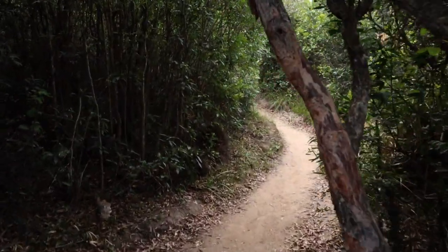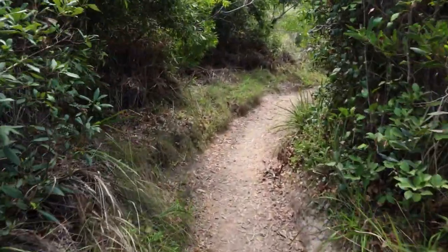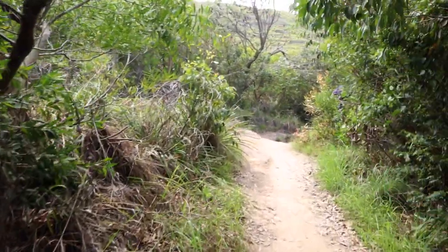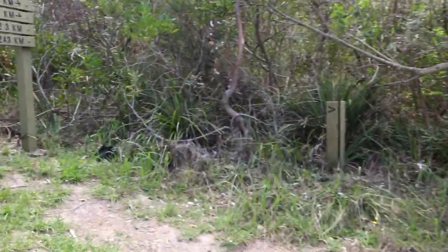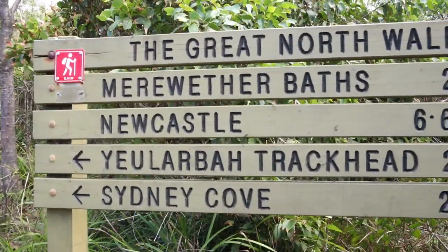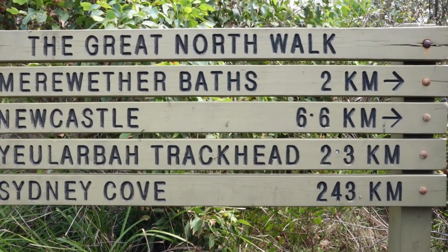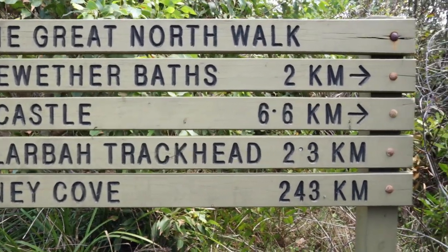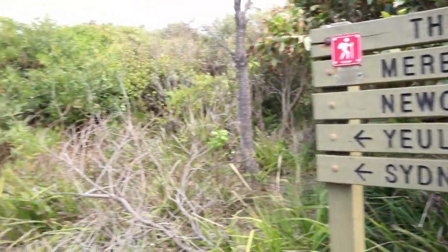What is at the end of this walk, I hear you say. Well, maybe you don't. This part of the walk brings us through to a beach. Now, before I show you that, let's have a look at this. We're on the Yuelarbah track head, 2.3 kilometers that way. So we've come 2.3 kilometers. This is part of the Great North Walk, and it goes on. Newcastle's 6.6 kilometers away, and Sydney Cove is 243 kilometers away, that way.